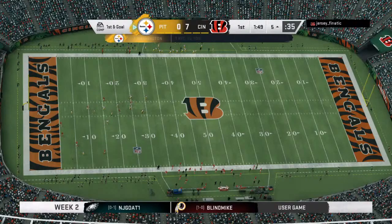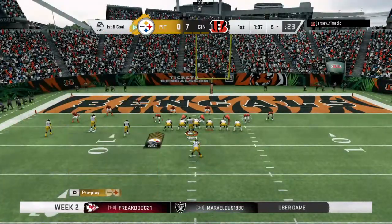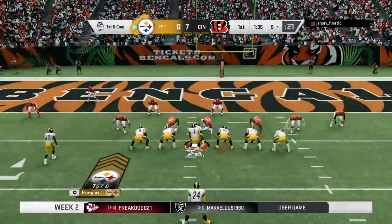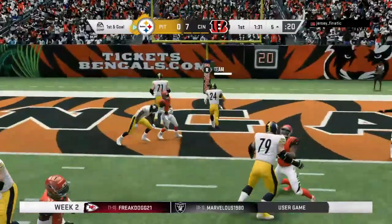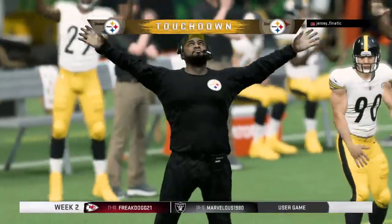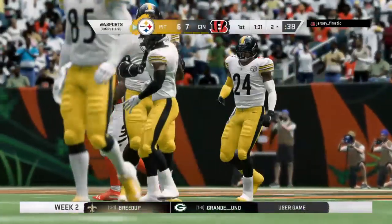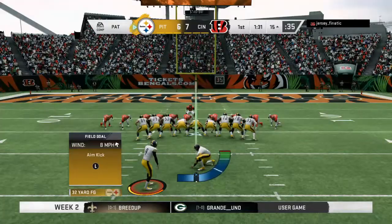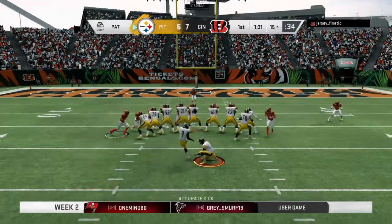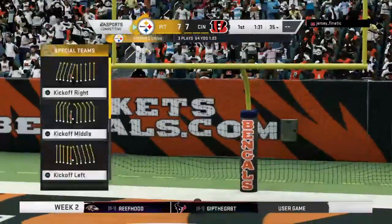A good pickup there at 22. 1st and goal and a chance to get that initial touchdown right back. And he'll give it here to his running back. And he's into the end zone. Touchdown, Steelers. A great play there. His 2nd touchdown on the season as his guys are on the board here in this 1st quarter.